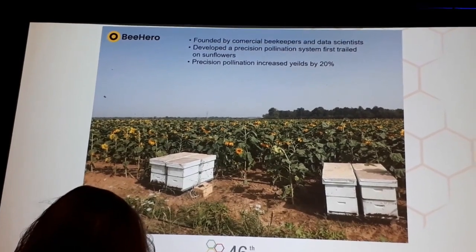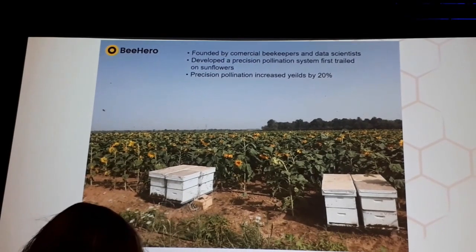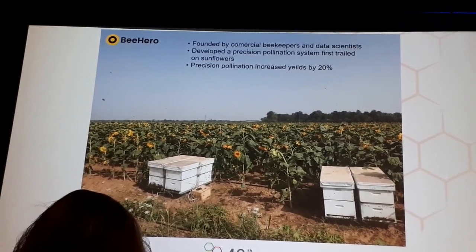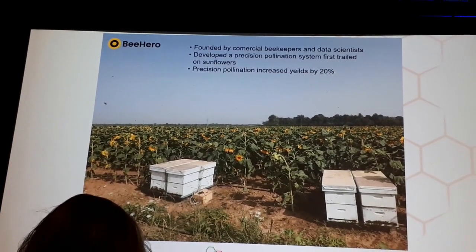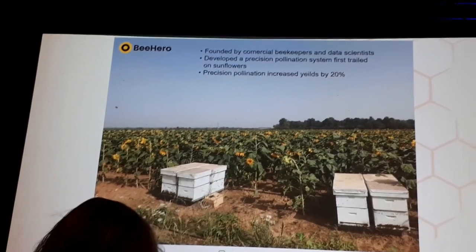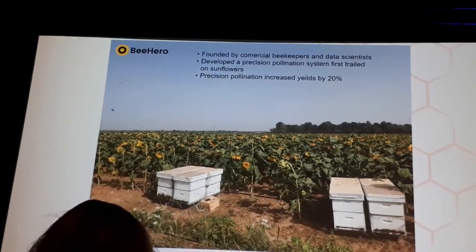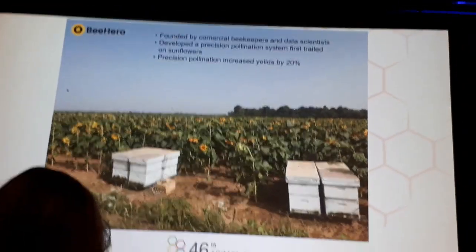So, BeHero are a company that do precision pollination. I have a conflict of interest here: I now do work with BeHero. Basically they were founded by commercial beekeepers and data scientists. They developed a system of precision pollination. You can see lots of trucks outside these hives, and they used this in a sunflower crop. They had a sunflower field with normal beehives in it, and a field with normal beehives and electronics and precision pollination, and they got a 20% additional yield from the sunflowers as a result.